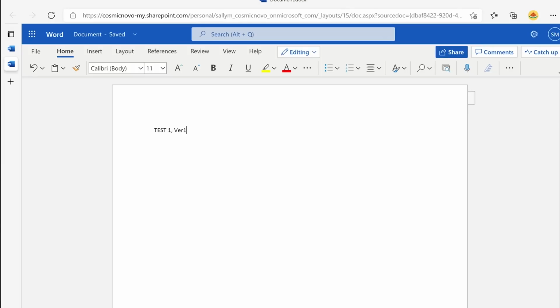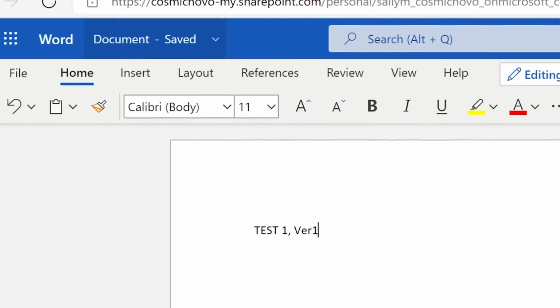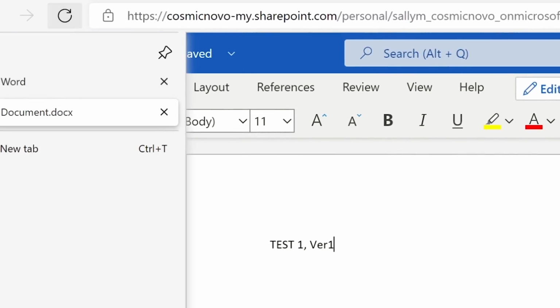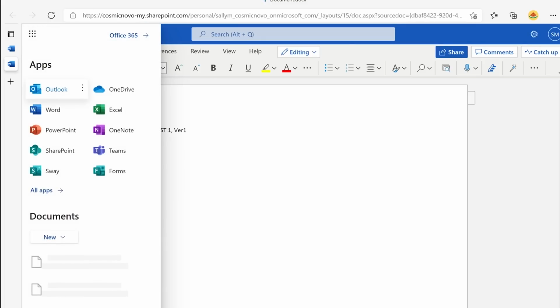Let's just do version 1, okay? It's going to automatically save. It says here, right here, it's saved. You can rename the documents if you want, but for the functional purposes, this is what we're going to do here, okay? And now we're going to go back and select a different one.